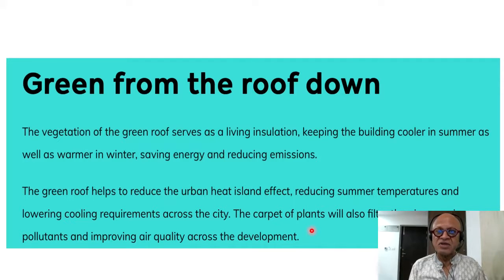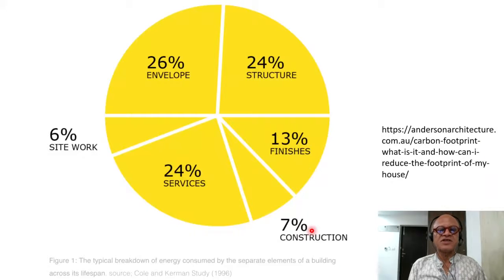Who doesn't like greenery, right? So, fantastic. They also use special insulation materials. They take care of natural lighting. All sorts of things are taken care of.